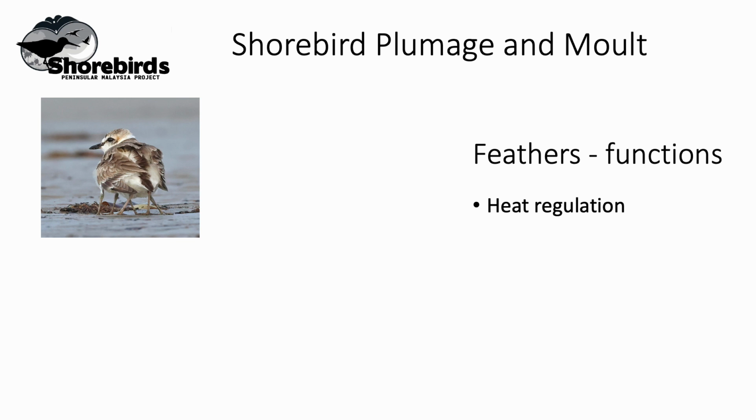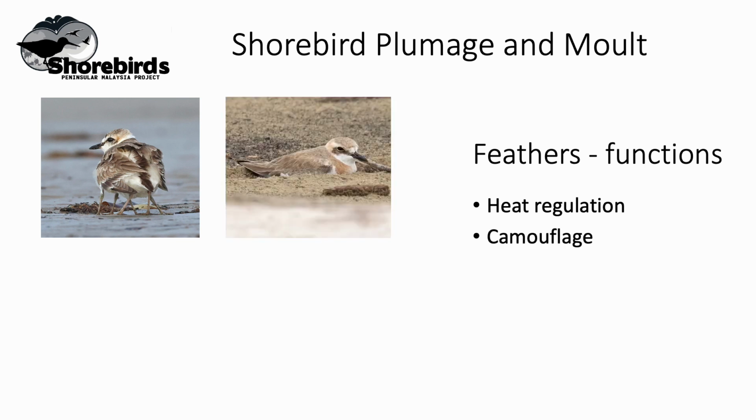The second function of feathers is camouflage, staying hidden from predators and also potential prey. Most shorebirds have mud-colored upperparts during the non-breeding season to minimize the chance of detection from above. When an aerial threat is detected, such as a raptor, they'll often crouch down to minimize any telltale shadows and also to reduce the visibility of their white underparts.